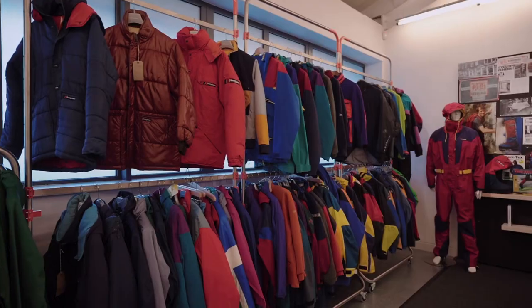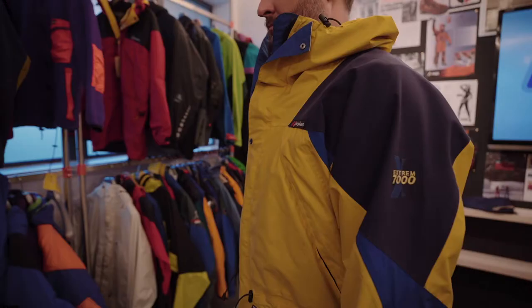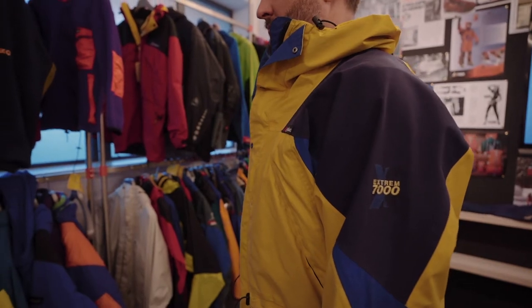My favourite Berghaus product is not one that I've ever actually worked on. It was from before my time at the company. It was called the Baltoro Softshell Jacket. And it was just one of those jackets that was simple, did everything it needed to do. It was sort of ahead of its time, and it still works today. I still have it in my wardrobe and I still do use it.